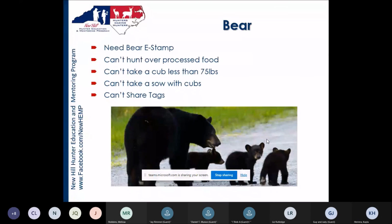For bear, like I mentioned earlier, you need that bear e-stamp. It's not included in your big game license, so you have to add that to it. It's just $10. You cannot hunt bear over processed food. You can put out corn or sweet potatoes or peanuts, but it can't be processed. It has to be all natural. Once you put out, let's say, syrup or honey, or people put out cake mix or frosting, or I've seen vanilla extract poured over stuff, once you do that, that's processed food. You can't hunt bear over that. It has to be all natural.